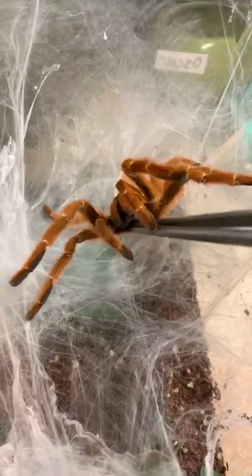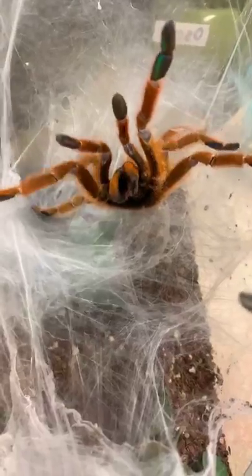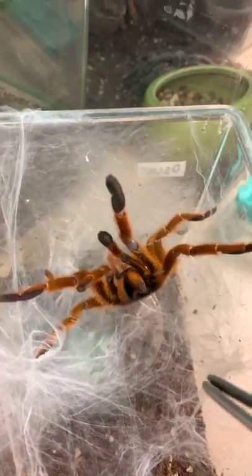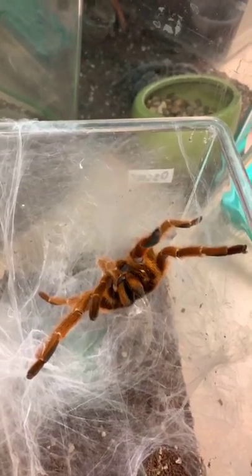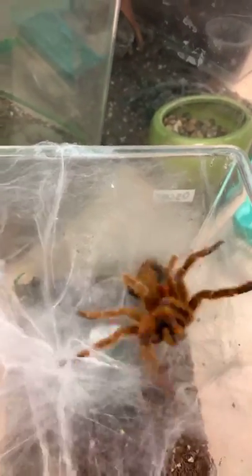I'm trying to get him to do it again. Can you hear that? You hear that? He's rubbing his, or she's rubbing her fangs together to make that sound. Now this tarantula, these species of baboon tarantulas are old world tarantulas.